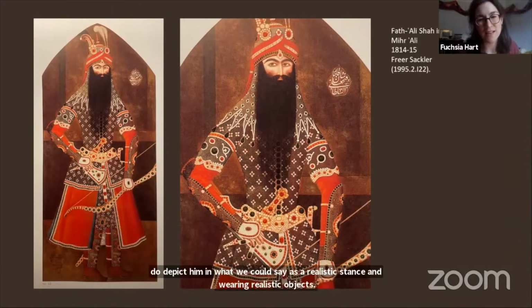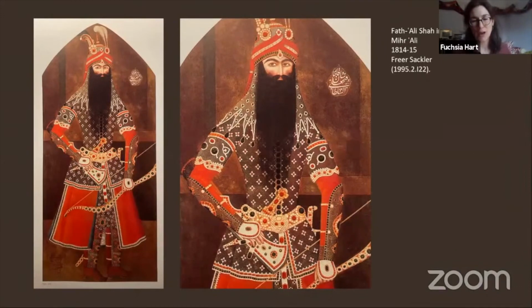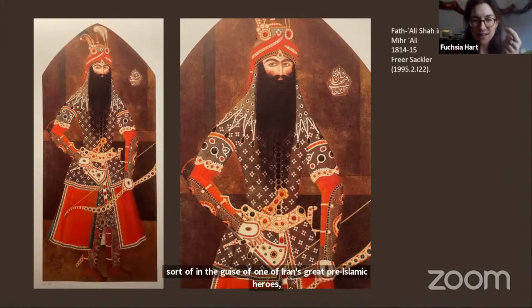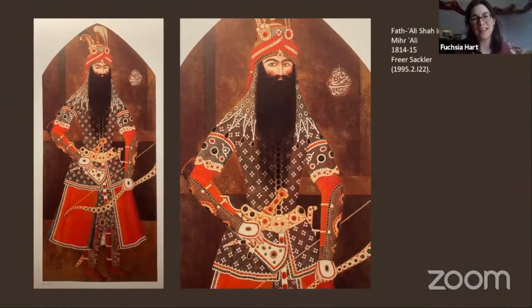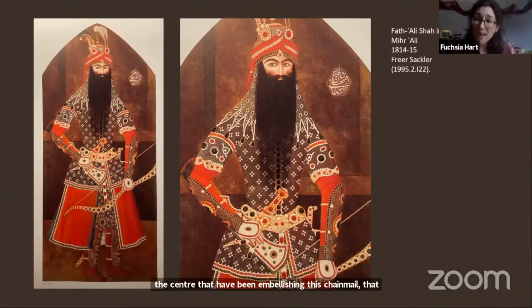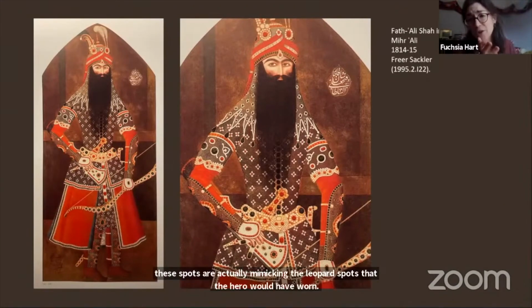It's been argued that here, Fath Ali Shah is actually being represented in the guise of one of Iran's great pre-Islamic heroes, the hero Rostam, who wore an animal skin, I think it was a leopard skin, and that these are actually pearls with rubies in the centre that are embellishing this chainmail, mimicking the leopard spots that Rostam would have worn. But that's not to say that this chainmail could not have existed. The vambraces certainly look pretty much as we'd expect them to look from this period. Of course, they're highly embellished.